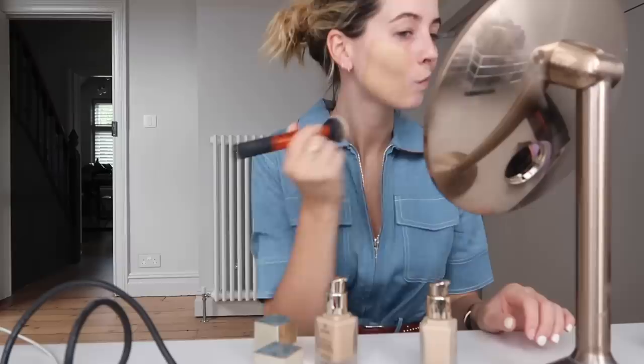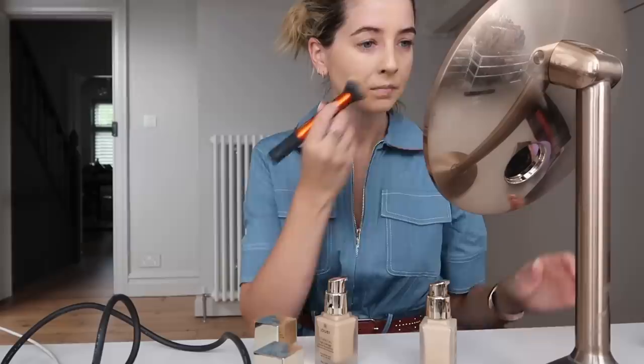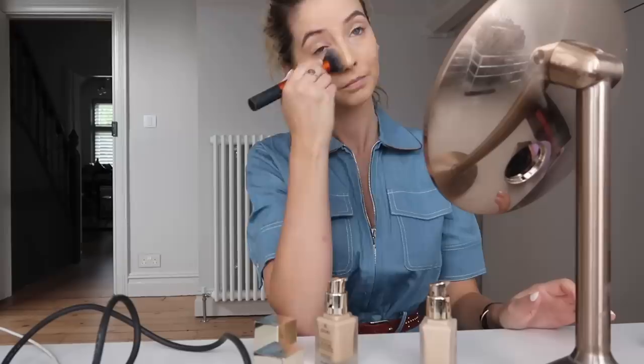Oh my god, my face is orange. It is most certainly high coverage. Bloody hell. Oh my god, this foundation is insane. I love this. Oh my goodness.